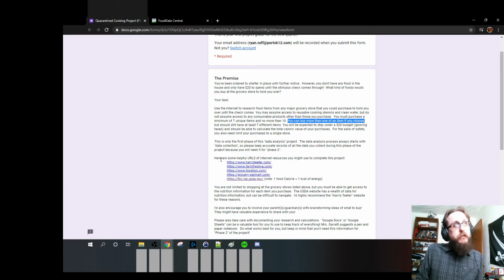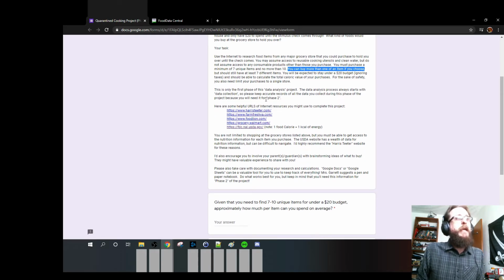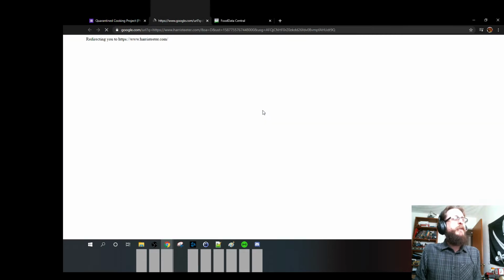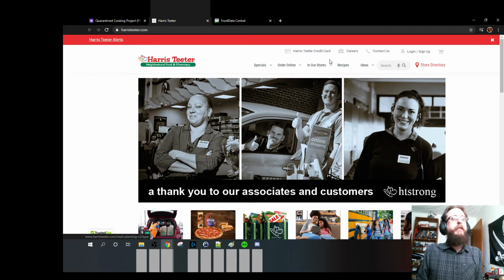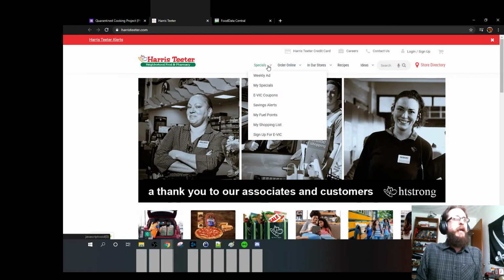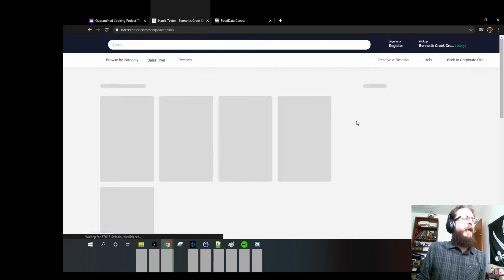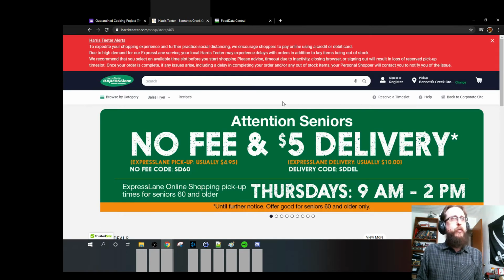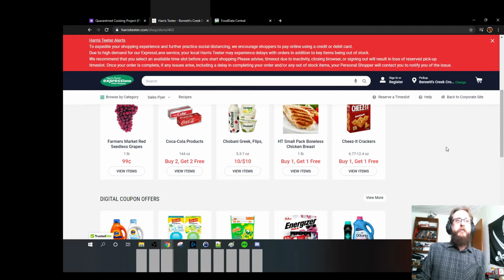You're not limited to these stores here, but I'd highly recommend them because this Harris Teeter one in particular has a nice way for you to add stuff to your shopping cart and shop for food. So we're going to say, okay, order online, order groceries, and you might have to pick a store. I think mine's already set to Bennett's Creek here, and we need to go shopping for some items here.